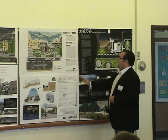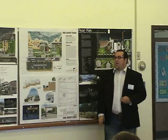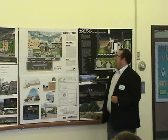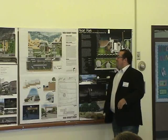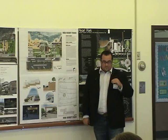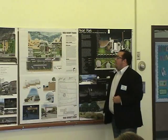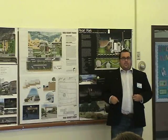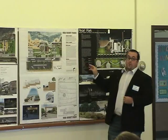I also incorporated a fishing area because when we went to the site, I guess we weren't technically on the site. Maybe we were, but let's not talk about that. So there were some fishermen down there, down on the shore. It's pretty rocky down there, so I figured these people are already using the site. If we redesign it, we don't want to take away from that user base. So I decided to put in a dedicated fishing area for those people to go down.